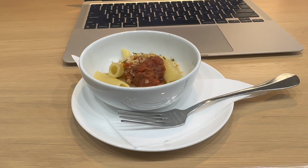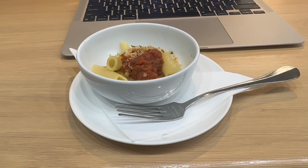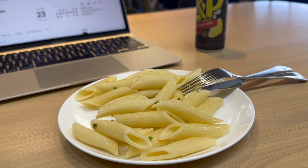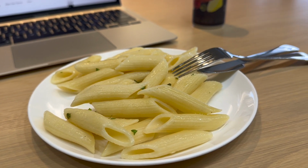A very friendly staff member actually brought me this plate of pasta around, so I was like, I'm going to get me some more of that, only to find they only had plain penne pasta available at the actual little buffet that they had, which was a smidge disappointing, but can't win them all.